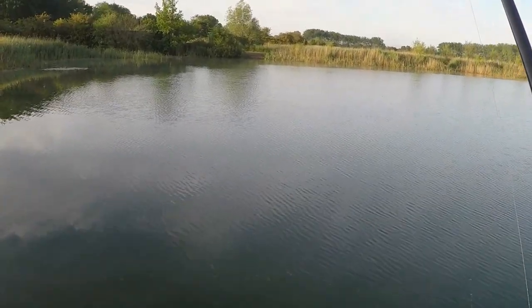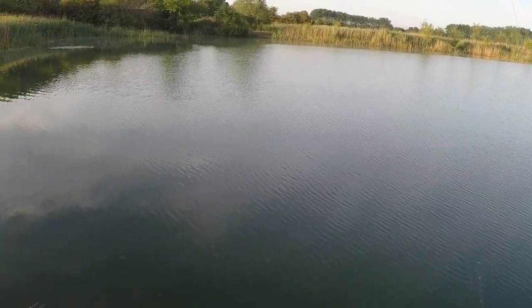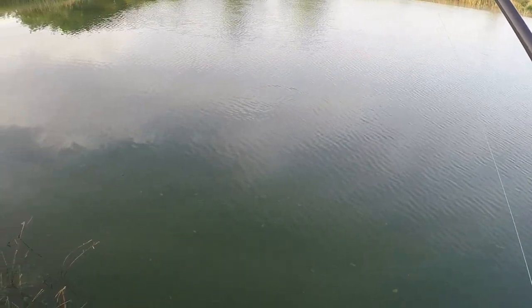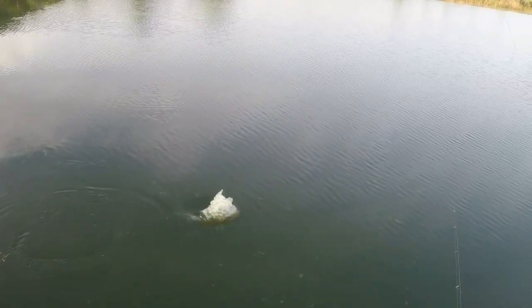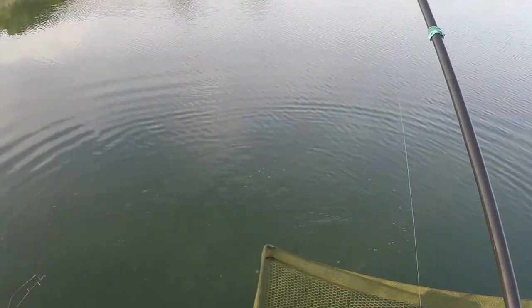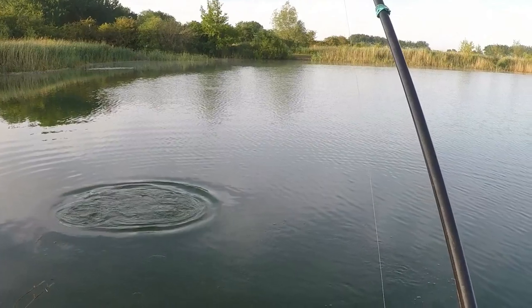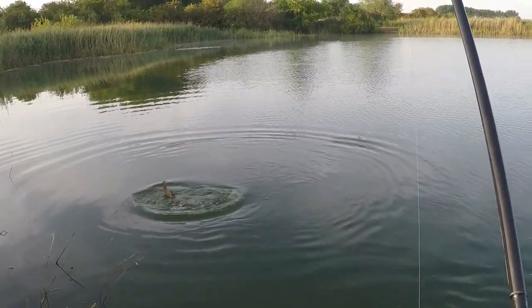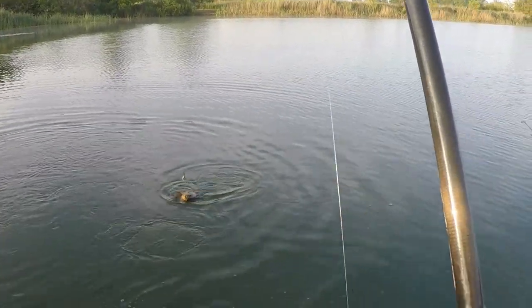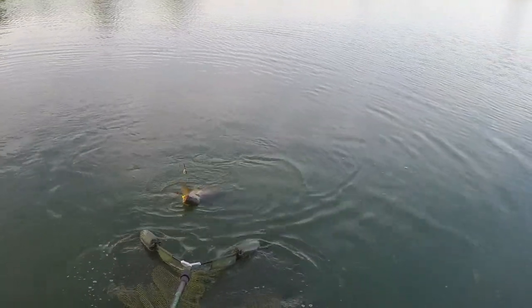Got another nice tench on, I think. Poundful. Don't want it to go in there really. Hmm. It's powerful, this fish. Yeah, they're certainly going hard with the tench. In you come. There we go.